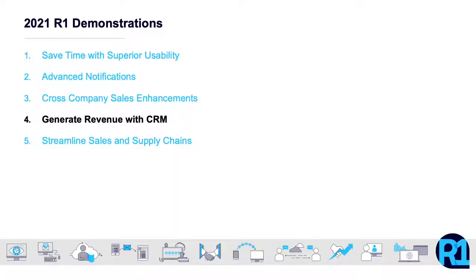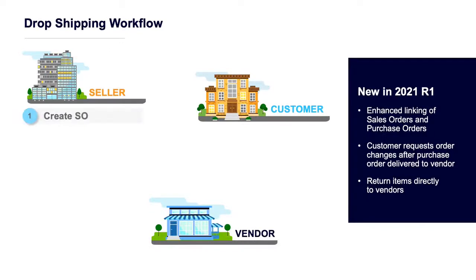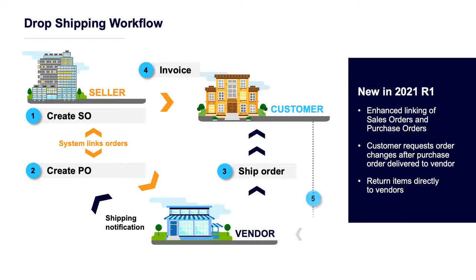But before I do that, let me get into some of the details of what we've improved with our drop shipping capabilities. In Acumatica 2020 R1, we're taking advantage of even new improvements to streamline and make supply chains work even better together. In this case, we're working on a situation where as a seller, I don't want to keep a lot of inventory in stock.